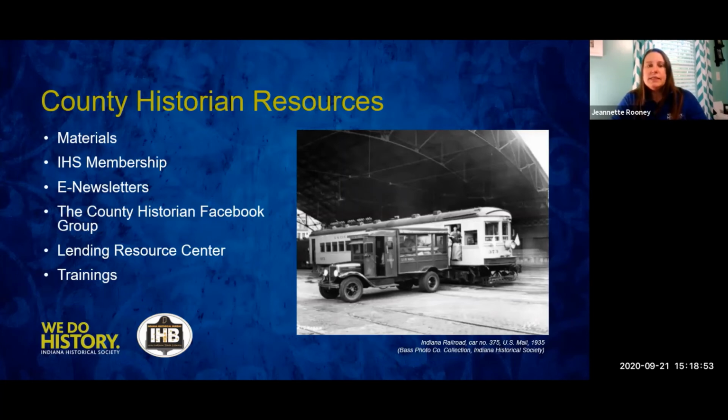One other resource is our Lending Resource Center. In Local History Services, we have a small library of books related to the work of museums, as well as collections care, oral history, and other topics. You can borrow these at no charge. Just contact us and we'll mail them to you. And you can find more details about that process in the guidebook.